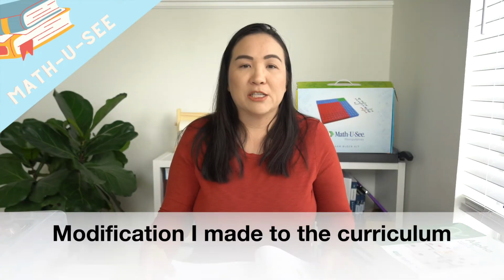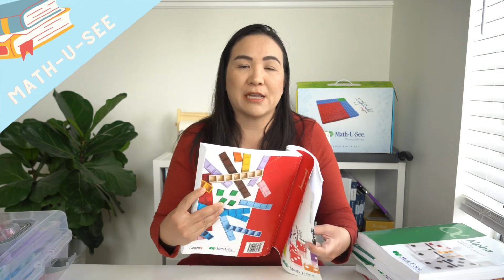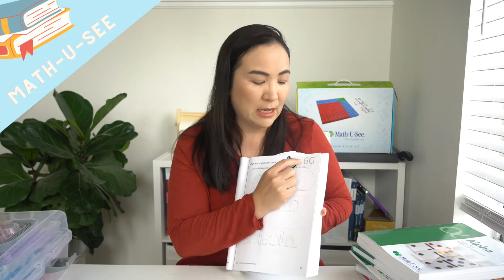This program does not include a reward system, so if your child is highly motivated by rewards, I would recommend that you buy some stickers. I did this when my son was very young. He started doing this at 3 years old, so he was really motivated by stickers. So I bought him some stickers for that.